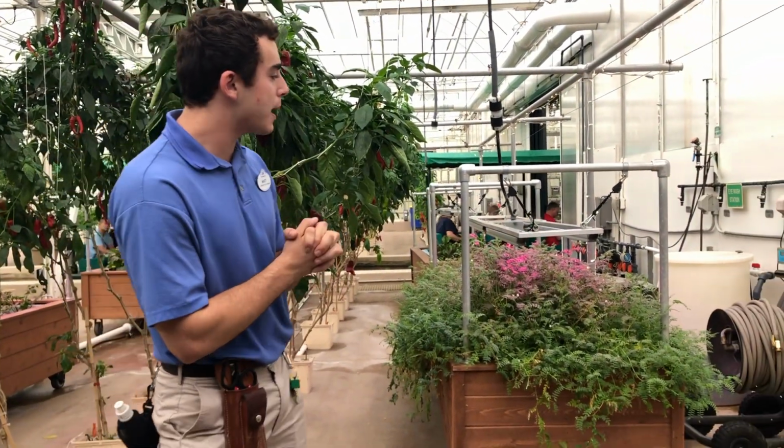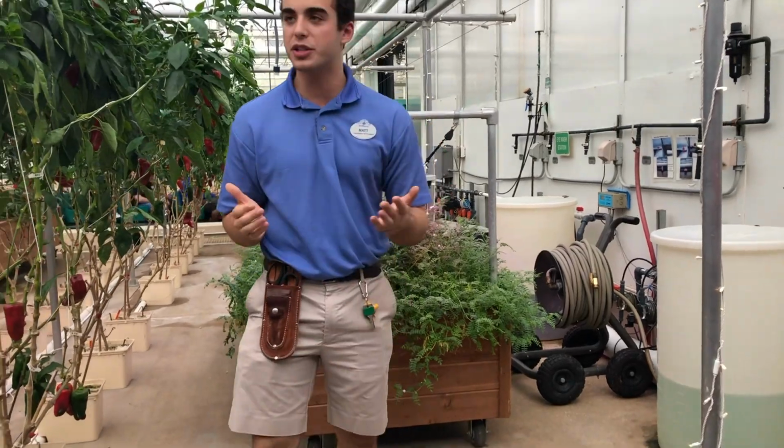Now over here we have our raised beds. This is one of the ways that we can grow tubers here at the lab.